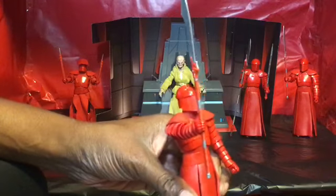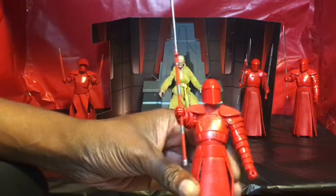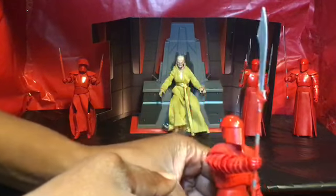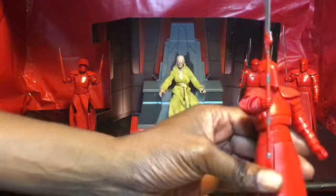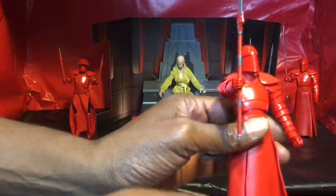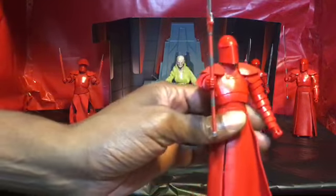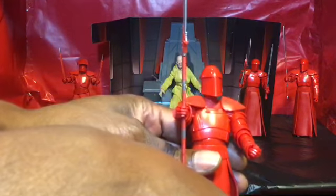Now, by the way, guys, obviously all of these figures are sold separately, and I will explain each and every one and where they came from. So the elite guard right here with the one single blade, I got this one from Entertainment Earth, and then I also picked up another one yesterday at GameStop. So I have two of these guys. The other one is there in the background. I picked these guys up because I knew I was going to be doing this diorama review, and I wanted a really good number of these guys to go along on this diorama.